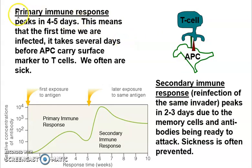Now, the first time you get sick, it's called primary. It takes 4 to 5 days for your primary to peak. But you usually get sick, yeah? Because in 4 to 5 days, that organism, the virus or bacteria, is now in your lungs. I like the secondary because that's reinfection.